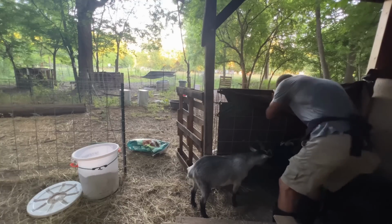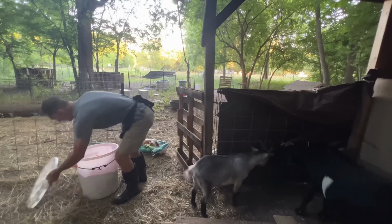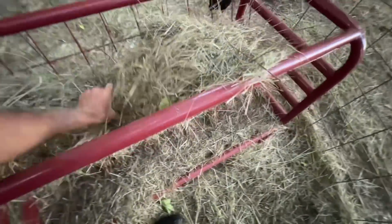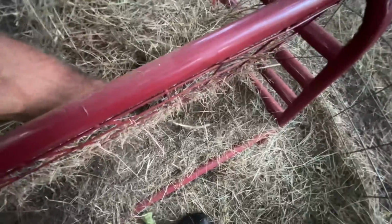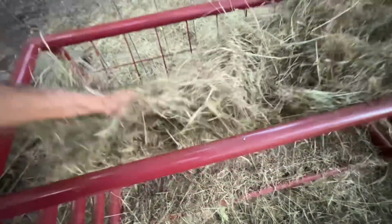Okay. I try to make them as even as possible, but I'm not giving them as much, obviously, as I used to. Now they got plenty of hay, but what I do, I kind of fool them. They pack it down, so I come in here and turn it over like that, because there ain't no reason they can't eat some of this right here at all, in my opinion.